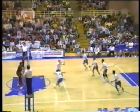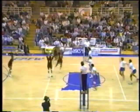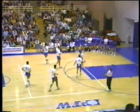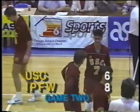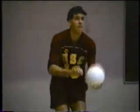Ivy serving for the Trojans. You can see IPFW really playing with a lot of confidence. Devaney sticks out an arm. It goes to Brian Ivy. Tony Looning playing dodgeball. Can't get out of the way. He's out. That will score a point for USC. They trail IPFW 8-6 in game 2.